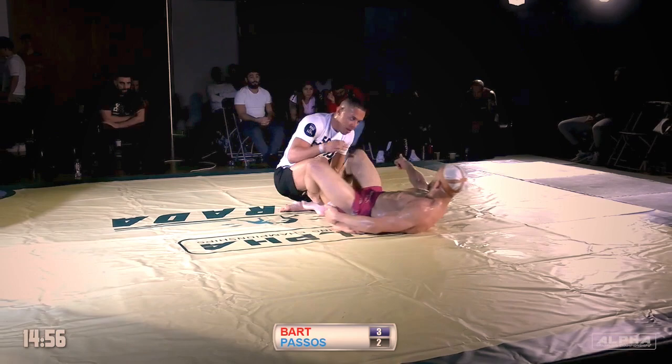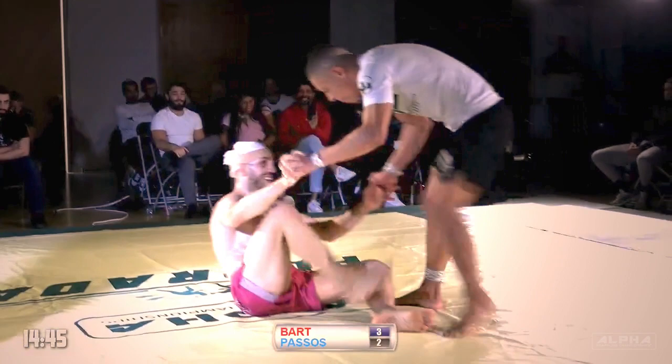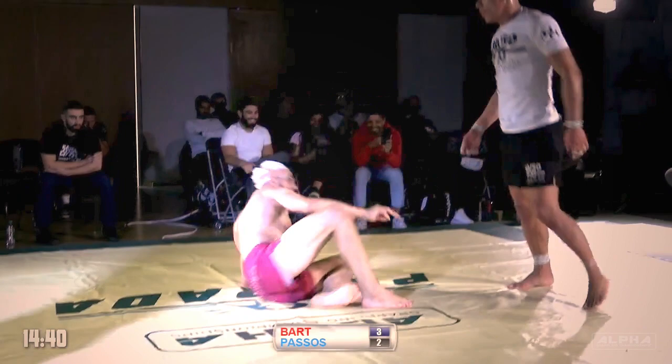Francesco now again attacking that right leg of Bernardo. He tried that same sweep again, but this time Bernardo just cleared his back leg. 15 minutes left, the score is 3-2 to Francesco.